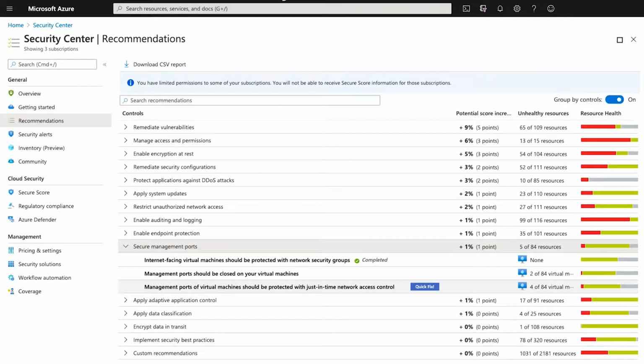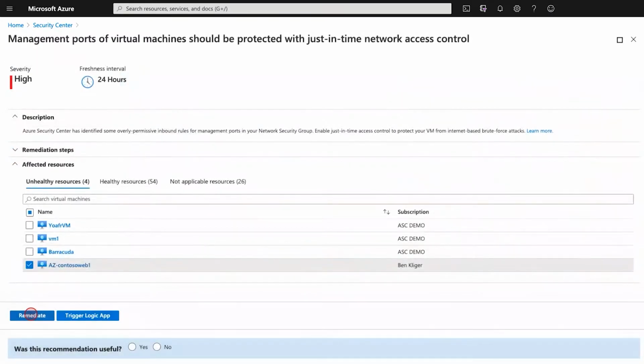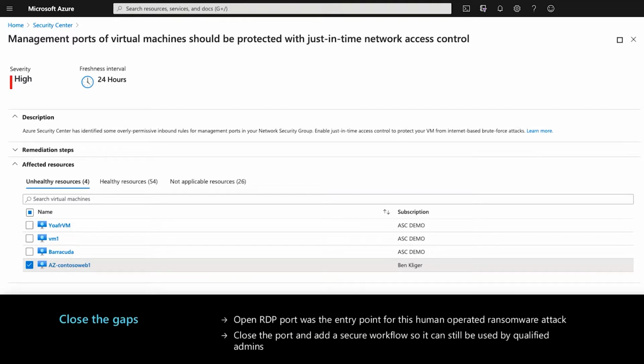Let's take this quick fix action to take care of the legacy process. Using just-in-time, we won't just remove what is surely an important business process, we'll put in place a method of still using it, but in a safe and secure manner. We're going to remediate the issue with the VM port and protect it with just-in-time network access control. This will close off the RDP port to the internet, but also provide a workflow when admins need to access it. We've deeply investigated the lateral movement and all the affected assets from this attack.